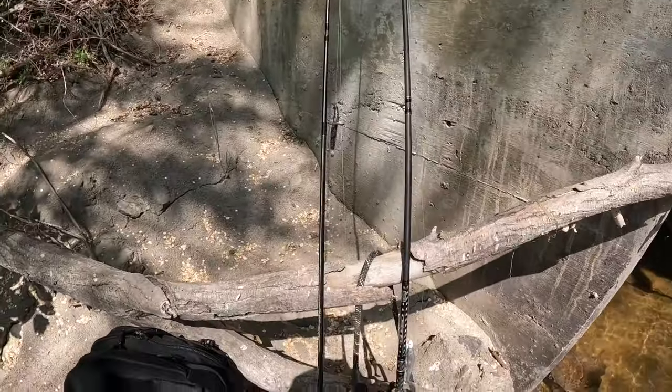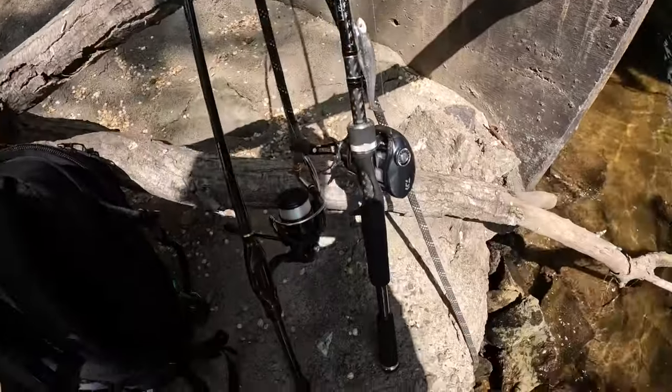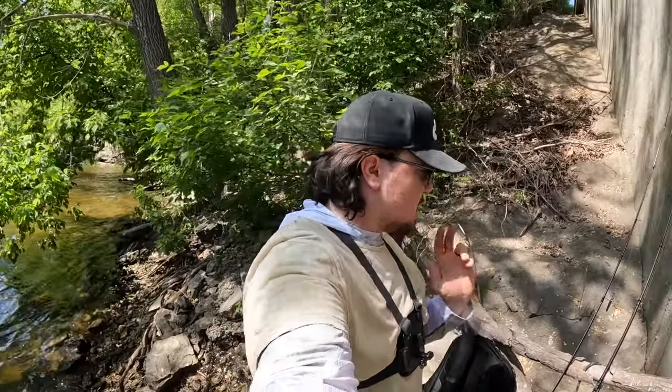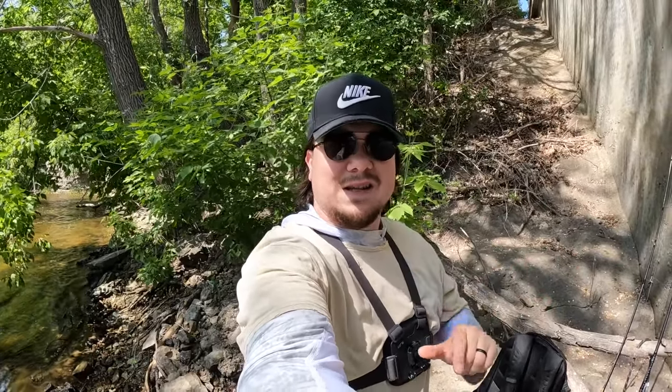Hopefully, they want to bite a swim bait or Ned rig. I've got two combos. I've got a spinning combo with the little Ned rig. I might have to change that up, but I've also got a casting combo with a little swim bait on it. So we're gonna start off with those two, see if there's any smallmouth in here, walleye, whatever is biting, I will take it. Let's see if we can find any fish. Let's go.